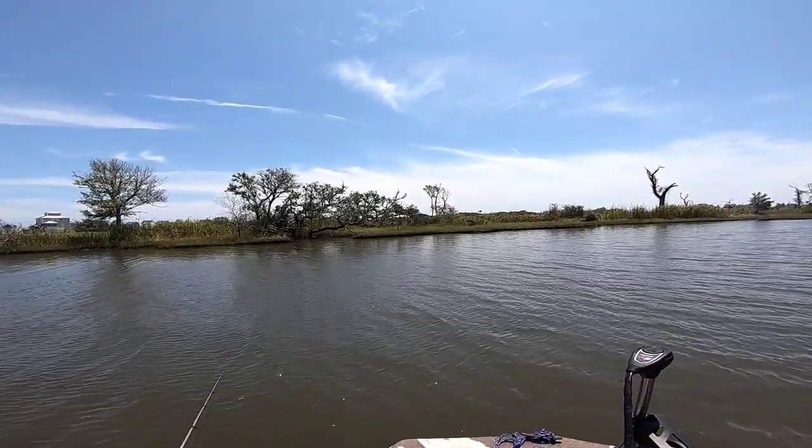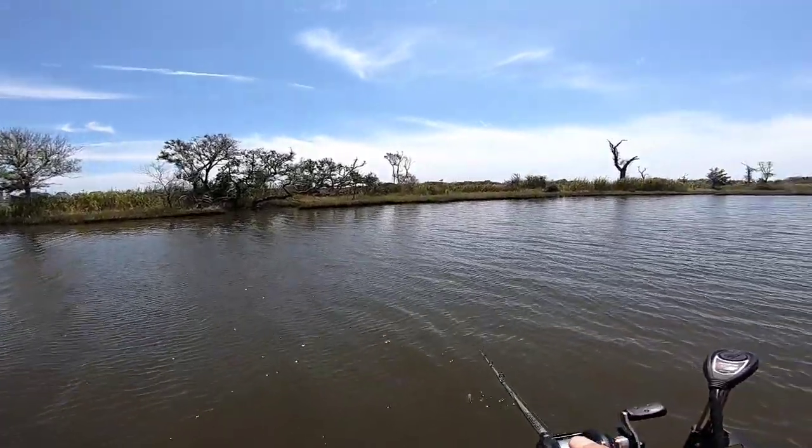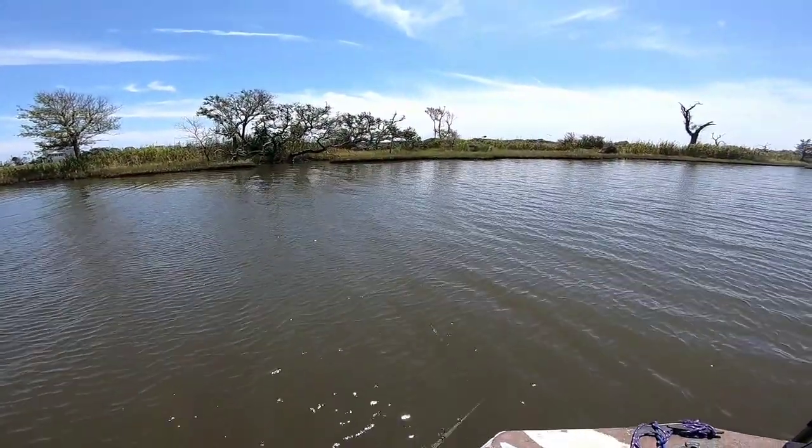Everywhere I go, it seems like I find osprey. There he goes. The osprey here, there's got to be some red drum here, right?